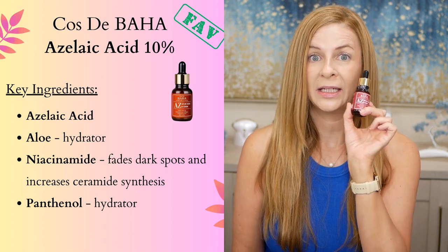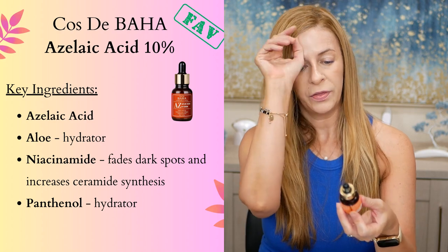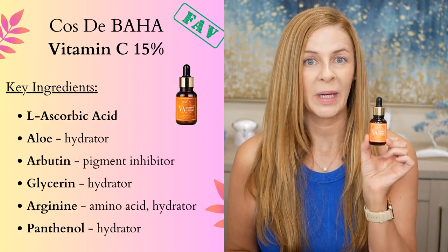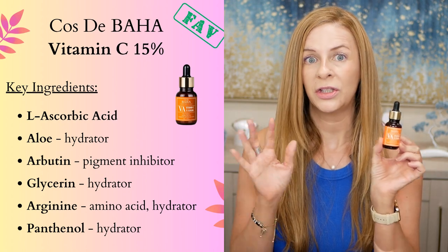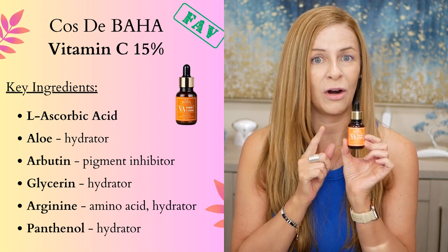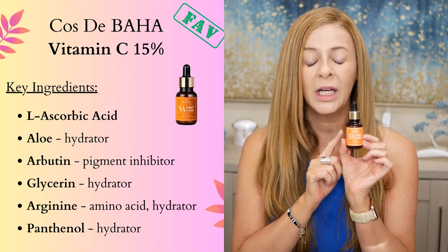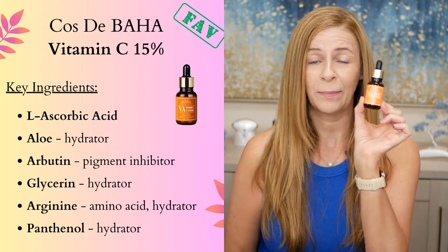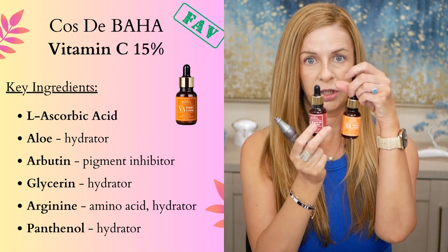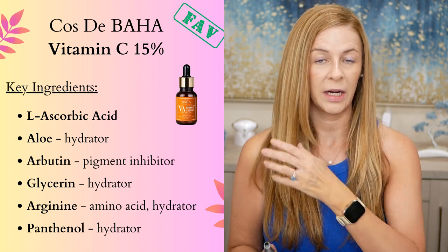I've been cosmetic needling with this, and I've been cocktailing it with their L-ascorbic acid. If you are looking for an affordable L-ascorbic acid with some great ingredients, you might want to check this out. It has 15% L-ascorbic acid. It also has arbutin, which is another pigment inhibitor, plus glycerin and panthenol. Absolutely lovely. I've been cocktailing these two and using them on my forehead with cosmetic needling.